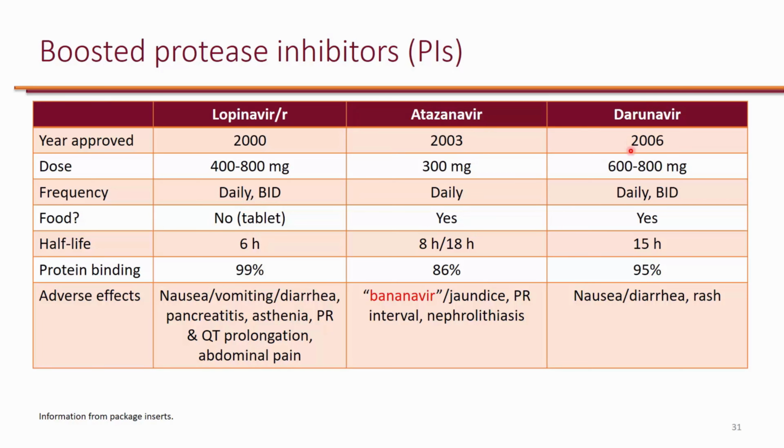Darunavir is better tolerated. So should we need a protease inhibitor, typically darunavir is the drug of choice. And the reason we would need a protease inhibitor is because they actually do significantly better against resistant HIV even compared to second generation integrase inhibitors. So typically when patients experience treatment failure because of resistance, protease inhibitors are drugs that we go to. But because of these side effects, and also drug interactions, we don't use them initially in someone who's treatment naive.